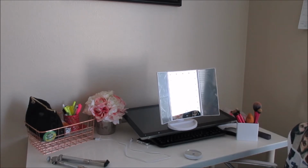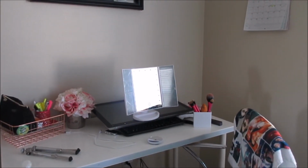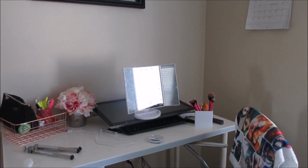I kind of want my desk to work as both, for me to do my makeup and to work on the computer, but I still haven't really thought about how I'm going to do that. And I also kind of want to move the desk to an angle, but I'm going to need my husband's help for that. But as of right now, this is kind of what I'm working with.